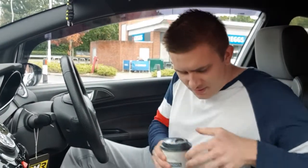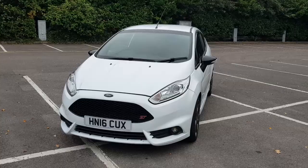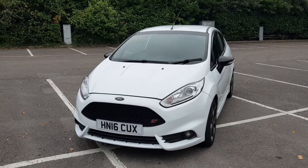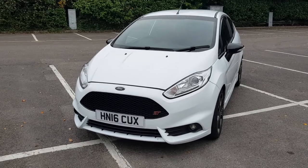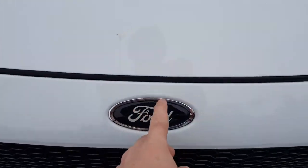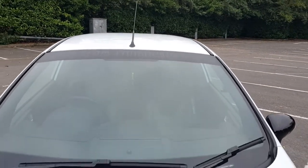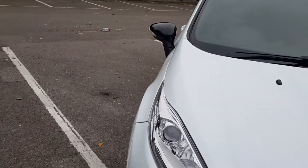Right, so got our coffee, got our fix, and let's look over the car. Looks relatively standard from the outside. A couple of little touches you can see. I've got the Ford gel overlays here, and I've got the Team in Hand sun strip there, which I'm probably going to take off at some point and put a different sun strip on.